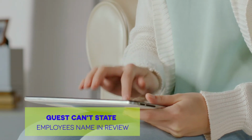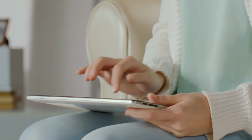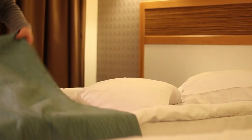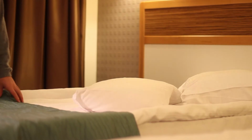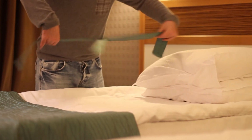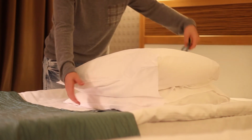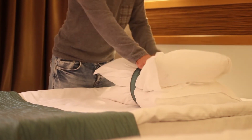This has actually happened to me before when I was a general manager. A guest had seen me inspecting the room. I used to randomly inspect rooms just to make sure my quality was right. And the guest had seen me inspecting the room and left the review with my name in it saying, this is the best general manager I've ever seen. I never seen a general manager so involved. And they removed my review, man. So yeah, it can work for you and it can work against you.